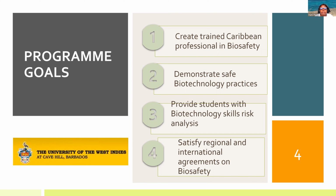So we also within this program demonstrate or show the different skills in biotechnology, especially through the lab course. We also do that in a theoretical course in the 2nd semester. So within that program, we also engage in risk analysis and risk management, especially as it pertains to understanding the risk involved in biosafety. And like I said, we simply try to satisfy all the multilateral arrangements that we've signed that speak to biosafety, biotechnology, and so on.